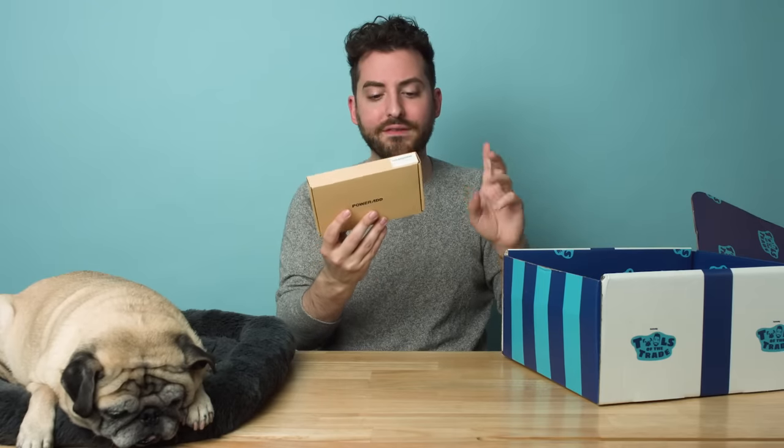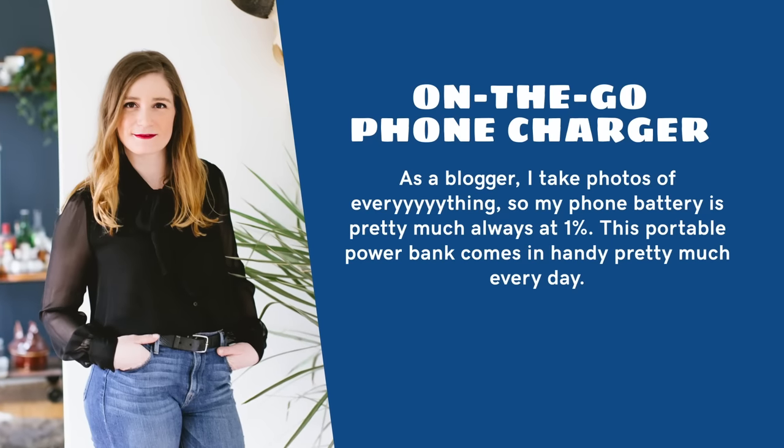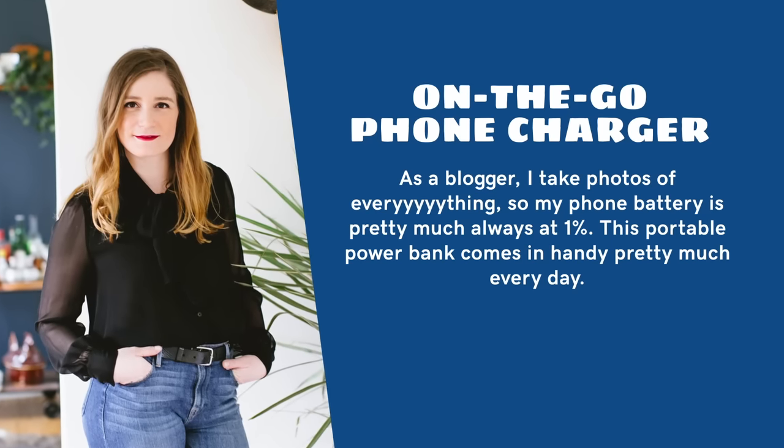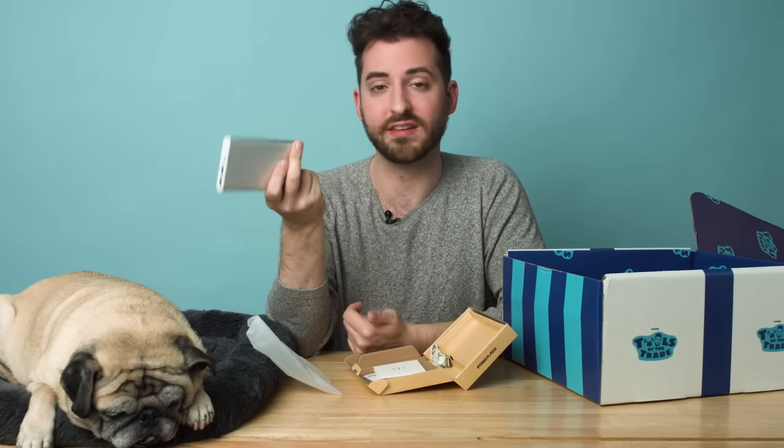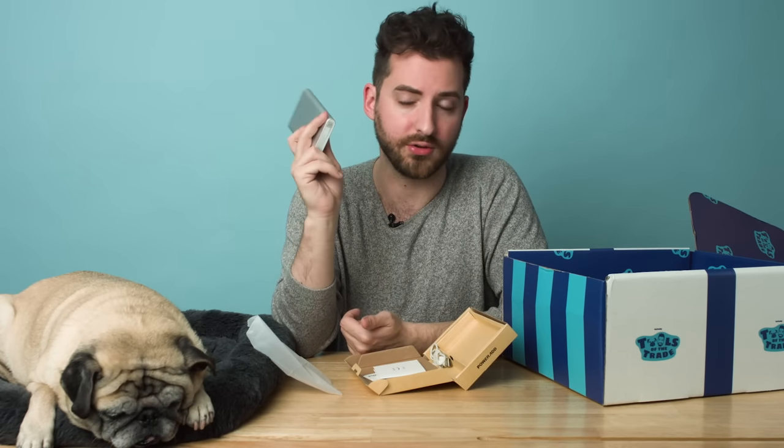Okay, the next item we have, oh, I know what this is. So this is a portable charger. A lot of you know what a portable charger is, but it really is exactly what it sounds like. It's a charger that you can simply take with you.